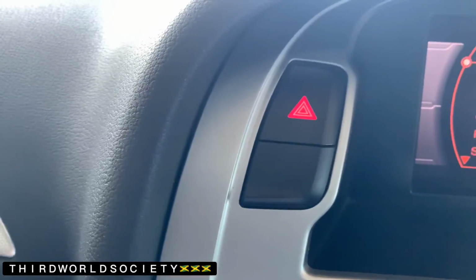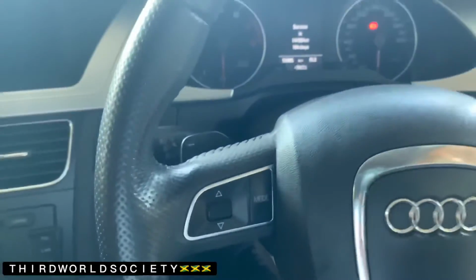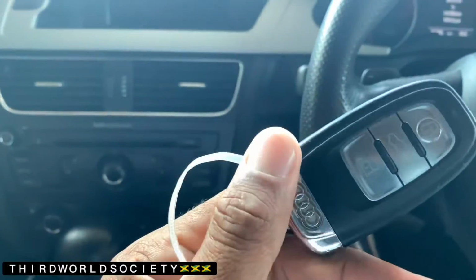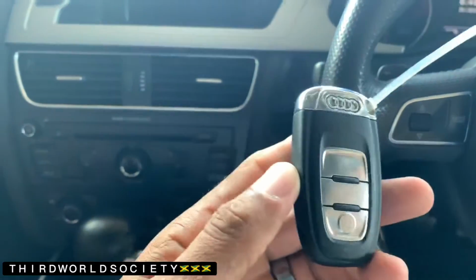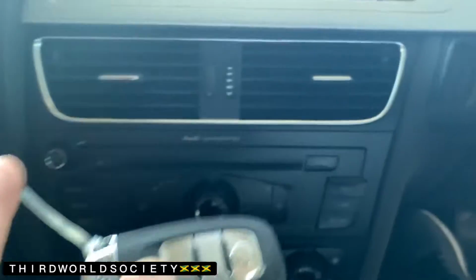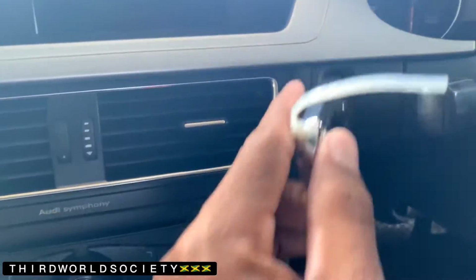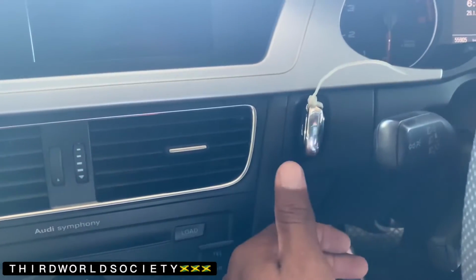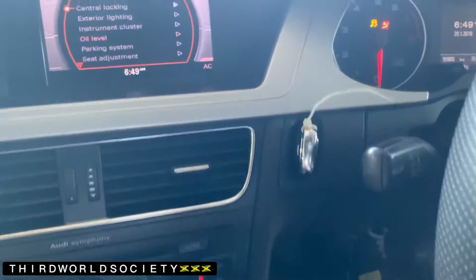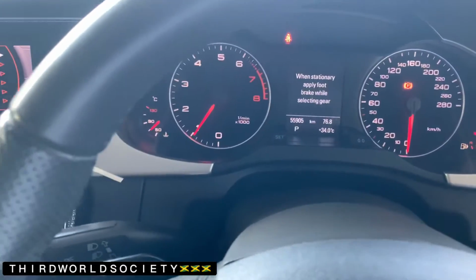At the top here, you have the four-way indicator signal as well. In terms of the key system, the key, guys, is basically this. I'll show you a little bit more about what the key function is about in a bit, but in order for you to start this car, it doesn't give you a push to start option, but all you have to do is slide the key in this area, and once you tap it a second time, the car pretty much starts. So that's really cool and easy.